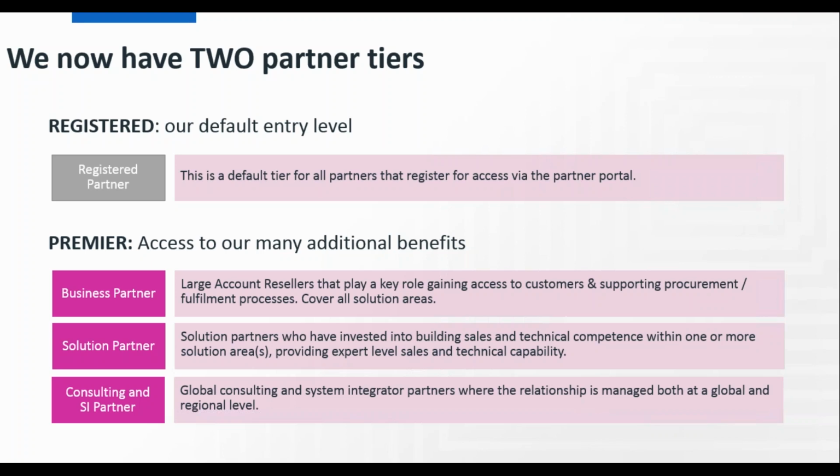Our global consulting and system integrator partners are typically managed from EMEA or the United States or Asia Pacific, and they are the likes of Wipro, Tata Consulting Services, Accenture, Tech Mahindra. They are typically all listed as global consulting and system integrator partners.